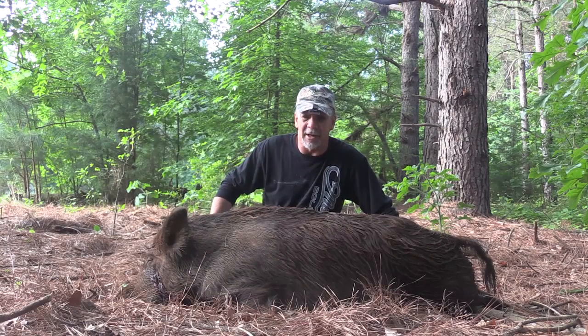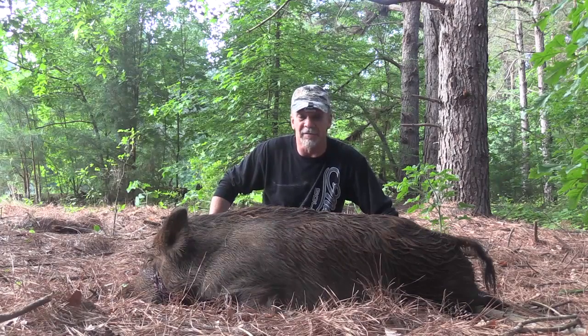So anyway, I got out this morning. It didn't take me long to find him. Nice 2-point plantation hog. Most all of Texas, it's a hog-rich environment.